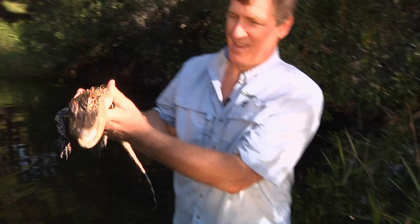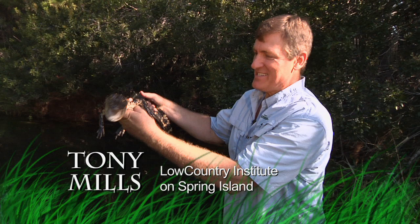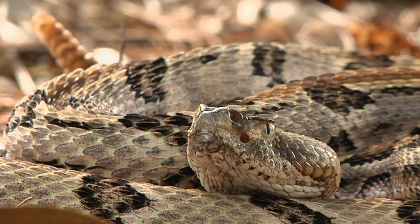You can see. So this is a little American alligator. It's not a crocodile. Okay, here we go. Here's a couple more. In fact, one of them just flew.